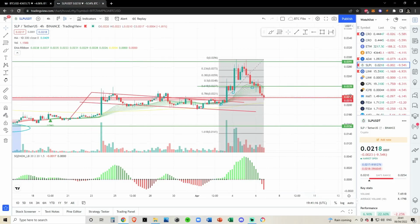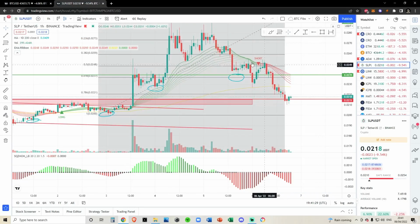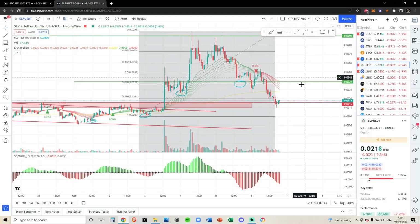Now if we look at what's going on right now on the 4-hourly, we could be getting ready to flip the EMA ribbons to the downside. We have already done it, I believe, on the hourly. Yeah, the hourly EMA ribbons are firing a sell signal right now, and in my opinion it's really not looking too healthy. Not just for SLP, but for the entire crypto markets.